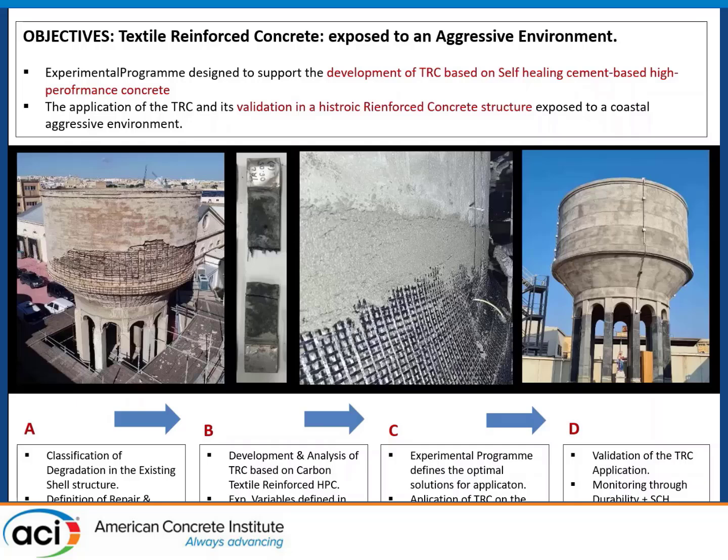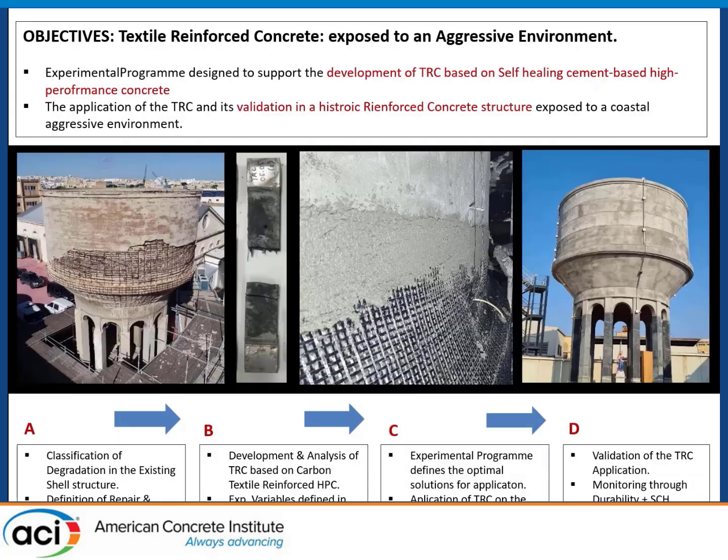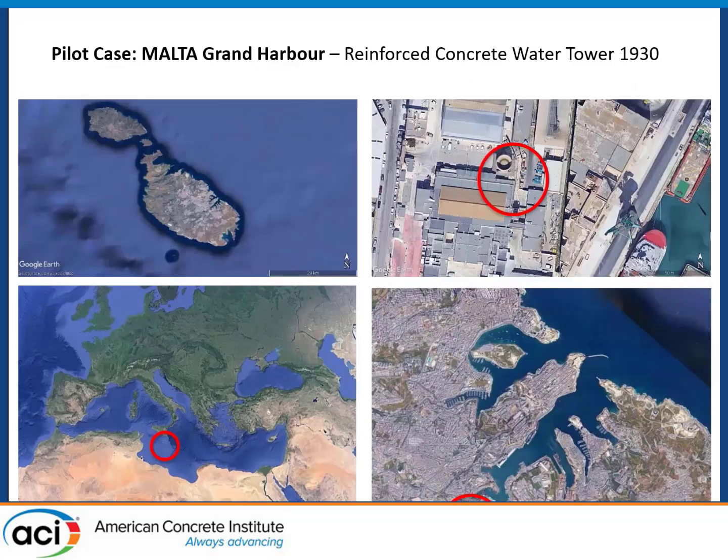And in this situation, we have a structure which is on the sea. We are in the context of our island states. It's a small European state in the middle of the Mediterranean. So we are still in the region, Italy, South Italy. But our country is small and it is much exposed to a coastal environment. So the structure is literally about 90 meters from the shoreline. That is why it is heavily degraded, as you can see in the picture here. So this is the context why we went on to develop a textile reinforced concrete.